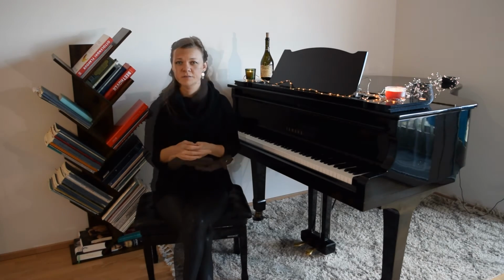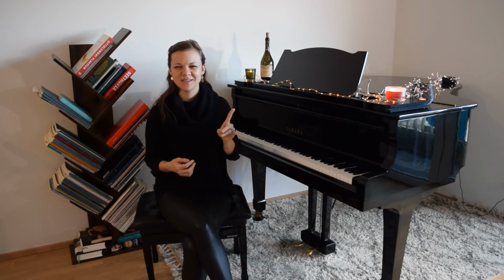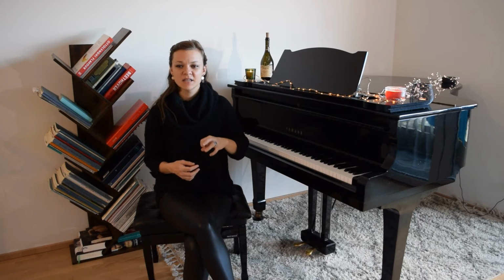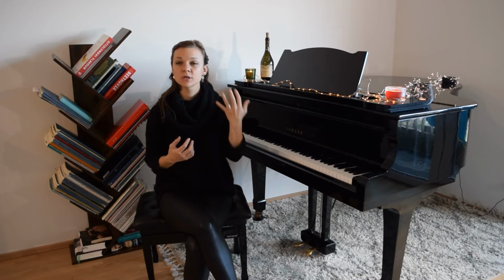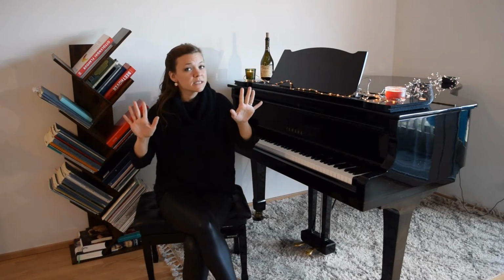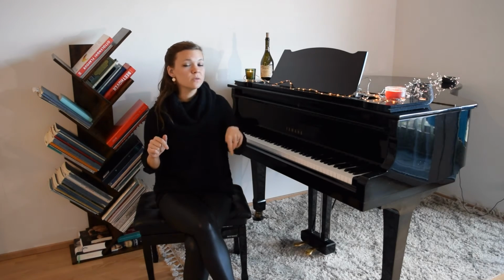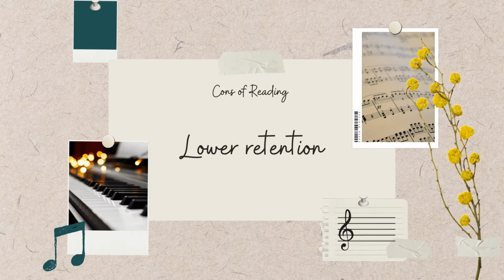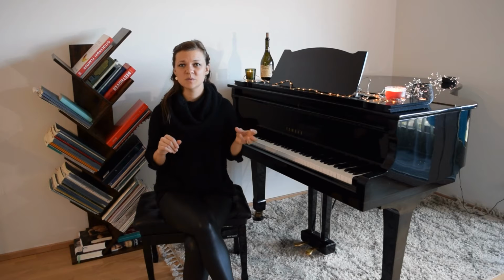Another con of playing with sheet music that I mentioned in the pros of playing by ear is that when we play by ear, we're not able to consume as much music and we're not able to learn as much music in the same amount of time. Necessarily, there are exceptions to everything. But when we only learn with sheet music, we do tend to forget the music much more quickly than if we learned it from a sort of oral experience.